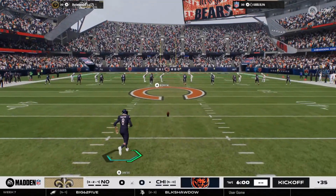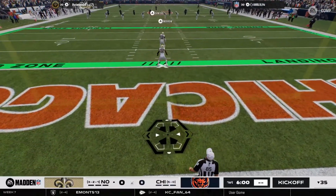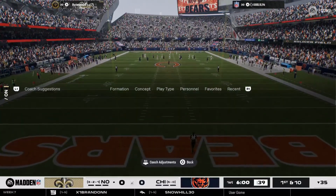Getting toward the halfway point of the NFL season, Week 7 is underway on EA Sports. And they will not get a chance to return this one. It's through the back of the end zone for a touchback.